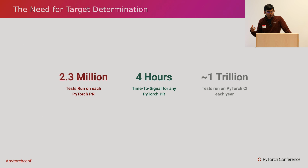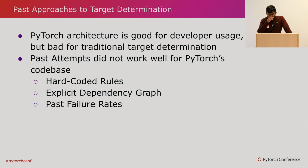So intuitively, most changes don't affect all the unit tests being run, right? And all of these unit tests are repeated across this entire build matrix that we support. So it's clear that we're overrunning tests. We thought, how can we take some information from the code being changed in the PR to run only the most relevant tests? And this process is known as target determination in many build systems. It turns out that the PyTorch architecture is good for developer usage, good for building new features and things like that, but it's pretty bad for traditional target determination. There's lots of complex interdependencies between different modules, lots of Python code pybinded to C++, generated code, CUDA kernels, etc.